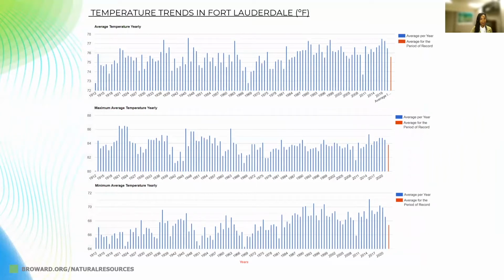On this slide, we have temperature trends in Fort Lauderdale over the past century, and we can see that while the average maximum temperature yearly has fluctuated, both the average annual temperature in the top graph and the average minimum temperature yearly in the bottom graph show an upward trend, with the average minimum temperature depicting a more substantial increase.